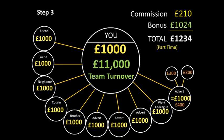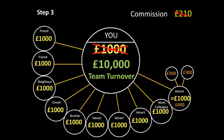Another really interesting thing worth pointing out here is that even if you couldn't do your 1,000 yourself, say you were ill or you'd been on holiday or you'd had work commitments or family commitments, you'd still earn around about £900 because your team turnover was still around £10,000 even without you. Like I say, I've been doing it now since 1993, and we've built up an incredible income across those years.